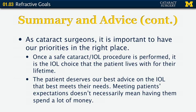Once a safe cataract operation is performed, as I said at the outset, the intraocular lens choice is what the patient lives with for the rest of their lives. So patients deserve our best advice on the intraocular lens that meets their needs. Meeting our patients' expectations doesn't necessarily mean having them spend a lot of money.